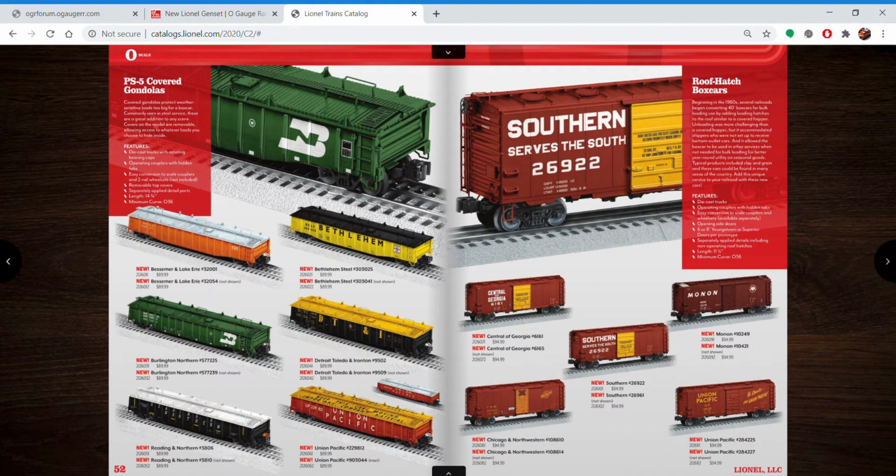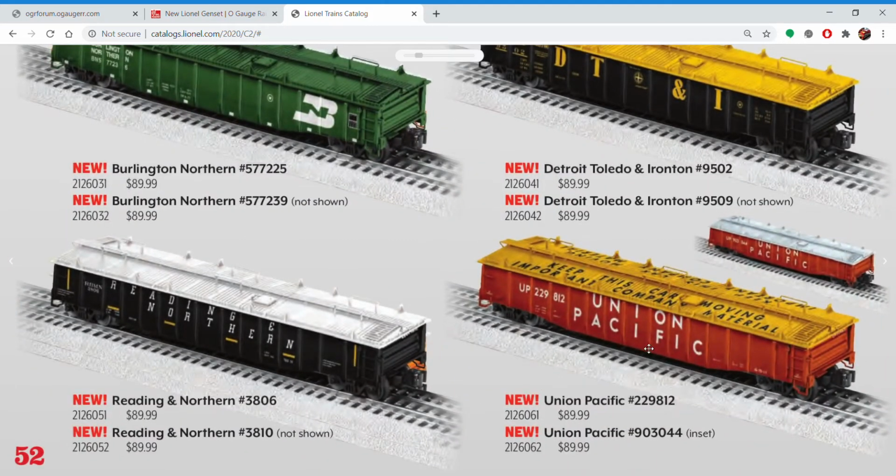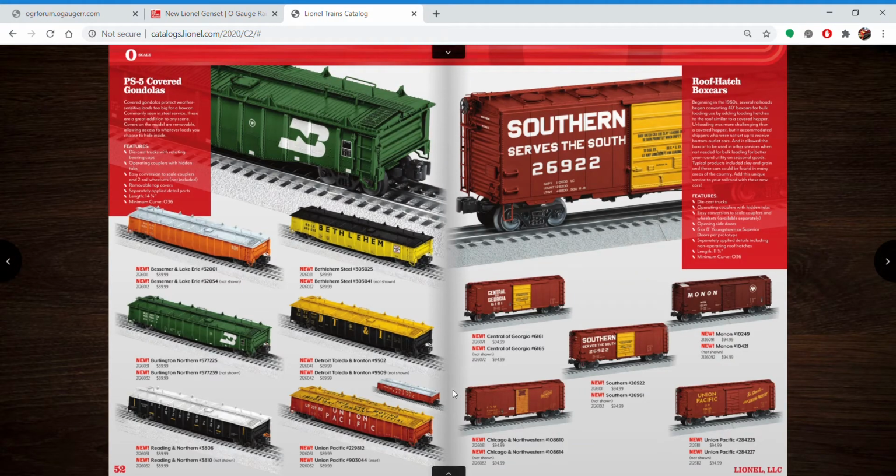Next up, we have some PS5 gondolas. These are cool. The Union Pacific one's really cool to go good with the gen set. But I like that they're doing two different roof hatches on this one. They got the gold or yellow color, then they have the silver color, which is cool. I have a PS5 in New York Central, but it'd be cool to add some more.